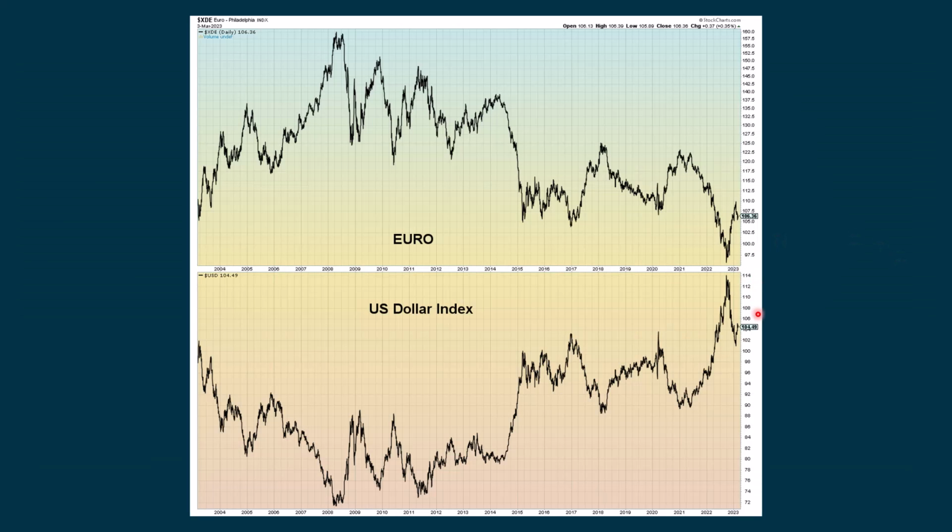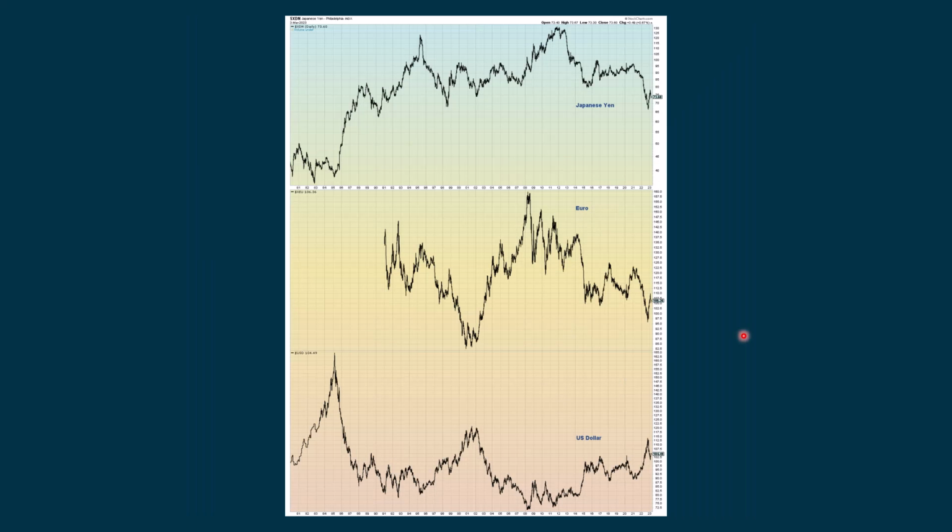The euro against the dollar shows where the euro has lately been coming down as the dollar's been going back up. We also throw the Japanese yen in here. It also had been going up, but we're seeing some weakness in the yen compared to the dollar. Then the middle area is the euro to the dollar, and the bottom is the US dollar index.